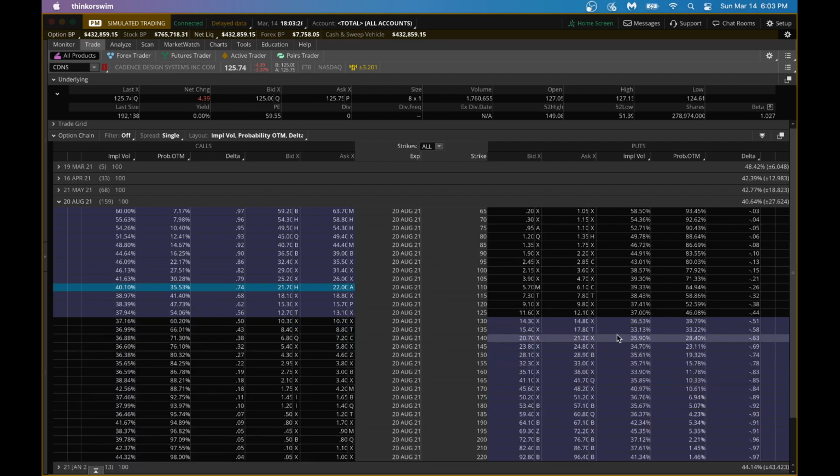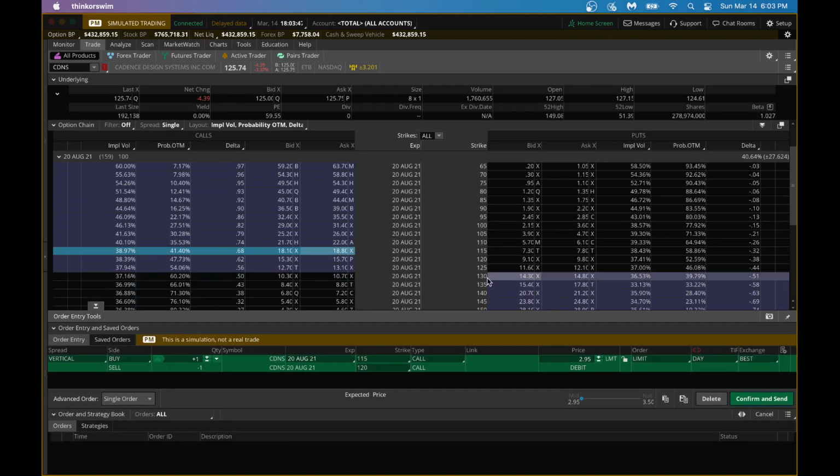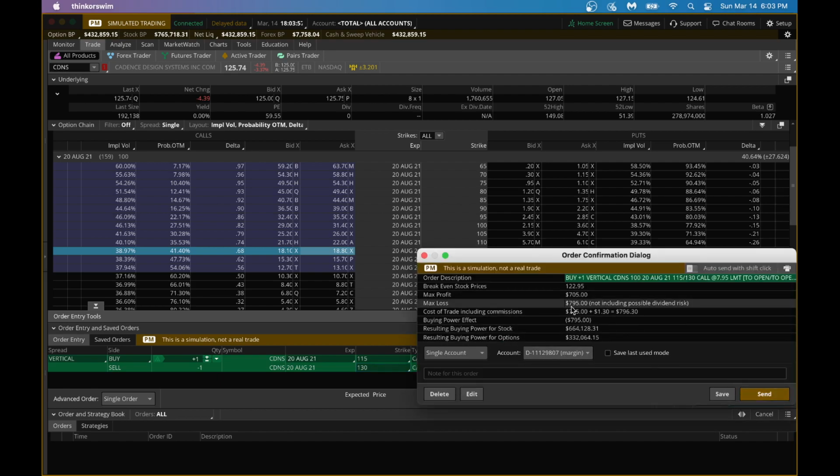If you have a smaller account, you could do something a little differently. You could buy a spread. For that, depending on the size of the account, you could do even 115 as an example, 115, and you could go out to 130, so it's a $15 spread. If you do something like this, you're paying $7.95. That's your maximum loss, and you're making 705 profit. So this is one way to play. Your max loss is this, but you can make money, and you don't need to wait till the expiration date. You could sell it in between.